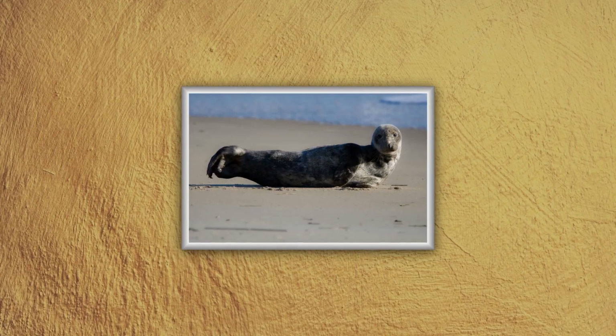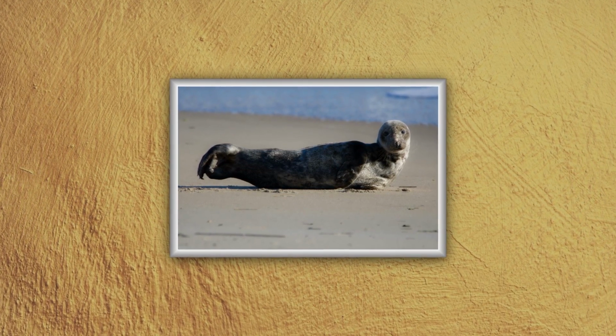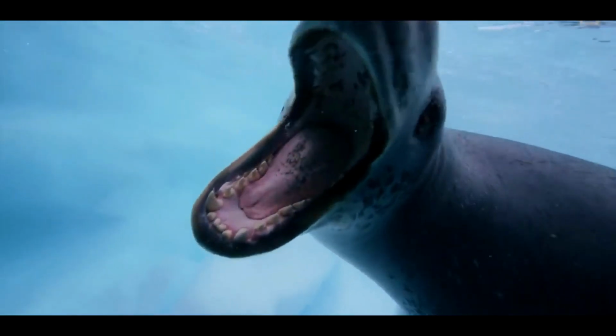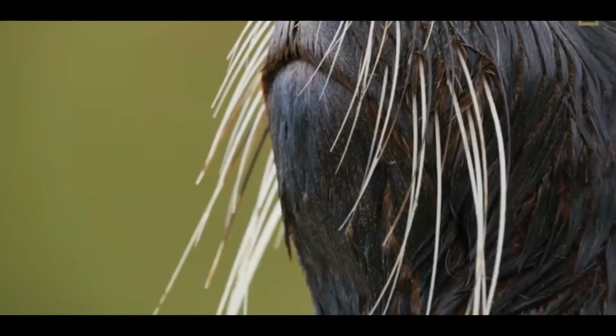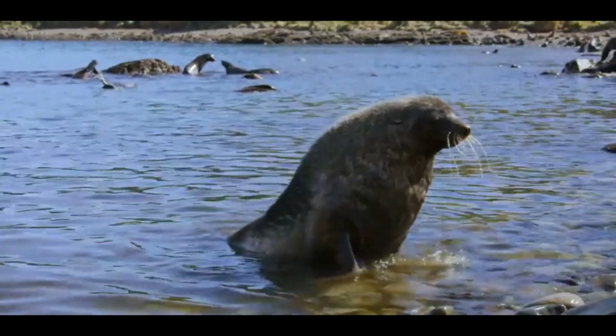One of the most notable characteristics of seals is their body shape, which is streamlined and elongated with a tapered head and a powerful, muscular body. This body shape allows seals to move efficiently through the water, and it helps to reduce drag as they swim. Seals also have thick, insulating fur, which helps to keep them warm in cold water.